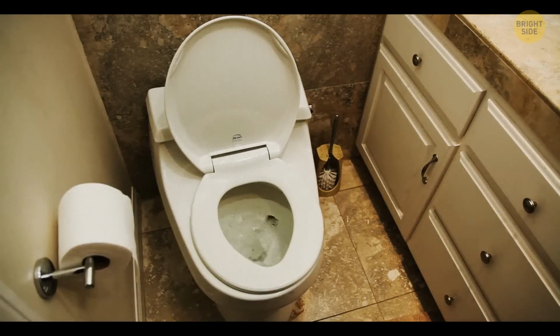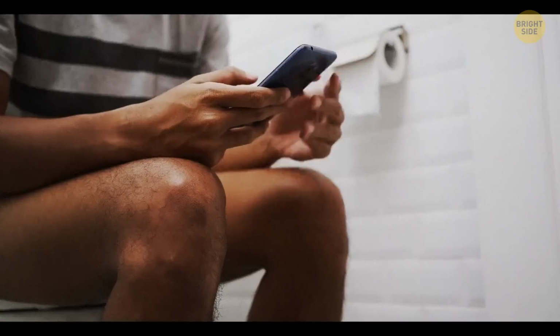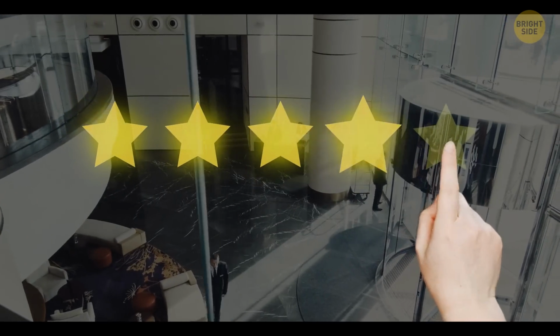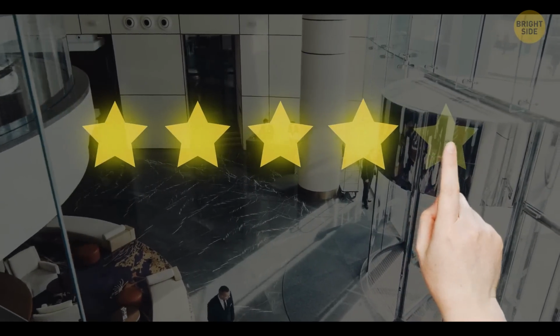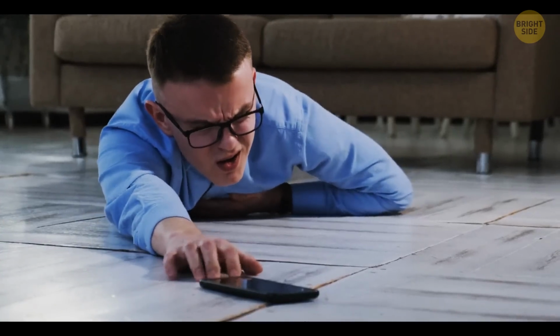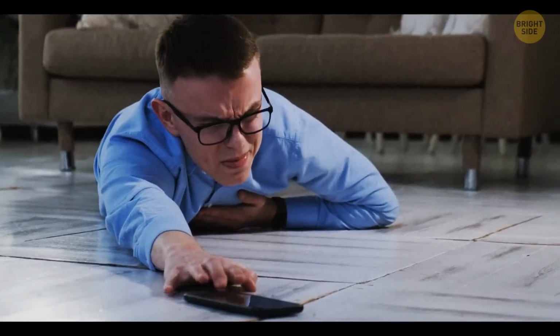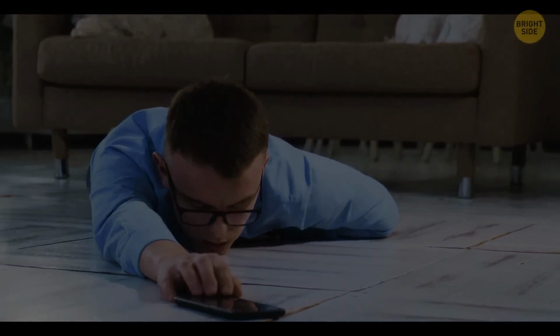You may also notice a seemingly random phone next to the toilet, but it's actually a requirement from the AAA for hotels to receive a 4-diamond rating. It does also act as a safety feature. If you slip on the wet floor or get stuck in the bathroom for some reason, you can easily call for help.